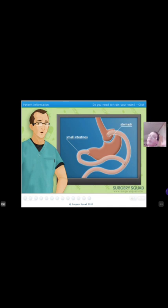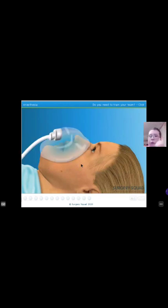The procedure will usually take 2 hours to perform, but with skills like mine and the magic of the internet, I bet we can whip this stomach into shape in about 5 minutes. Our patient is prepared for the procedure with a mild sedative, and now the anesthesiologist places a mask over her nose and mouth, and she'll drift off into dreamland.